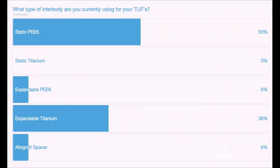I just want to ask, those who are not using expandable, is there a reason? Is it financial? Is it not available? Do you not believe in the technology? Anybody? Yep. It kind of felt like, at least in the past, with the types of cage designs I've seen, you pack it with bone and then you expand it and you have this empty space, right? So I was sort of like, what do you do about that? If there was a way you could pack it with bone, expand it, and pack it some more, that's what I would want in a product. And there are some that can post-pack now.